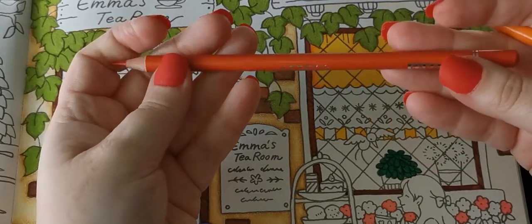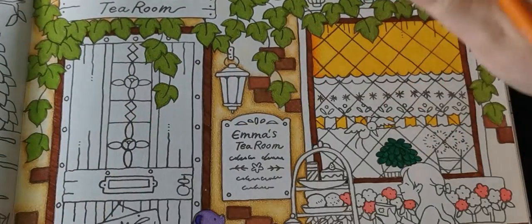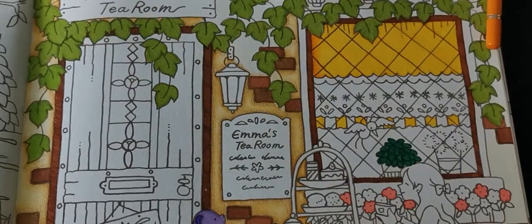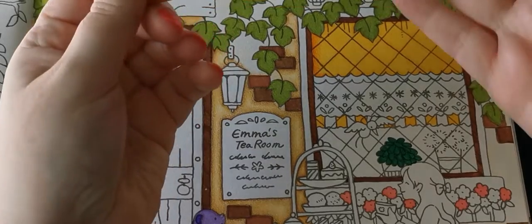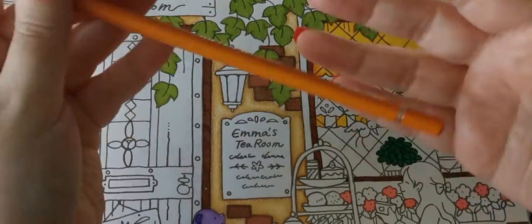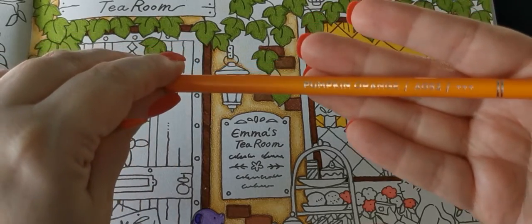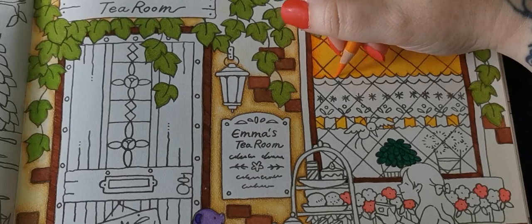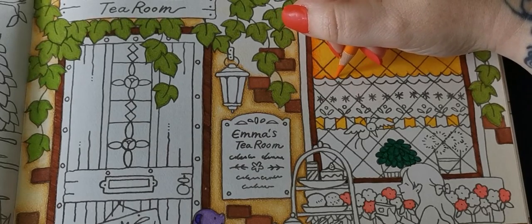I had pulled out the vermilion in the Arteza pencils as my darkest, but when I put a little bit down, I was like, okay, whoa, that's too dark. So this is just orange, the colour I'm using at the moment. And then I've got pumpkin orange pulled out, so we'll use that to blend this darker orange in a little bit if we need to.